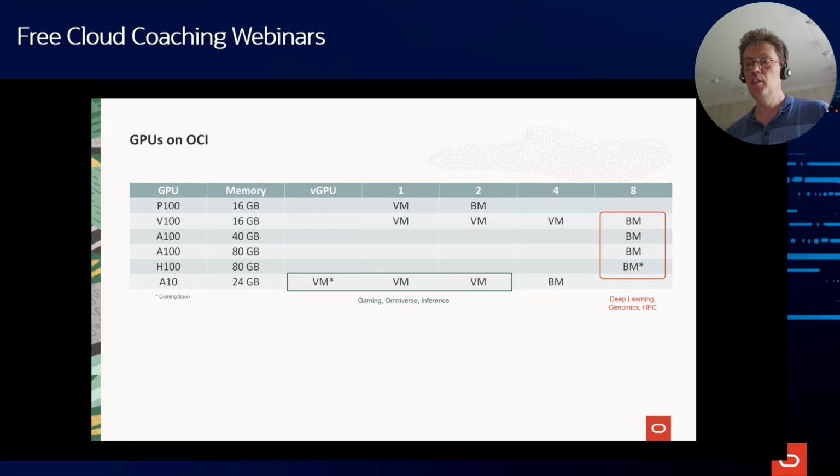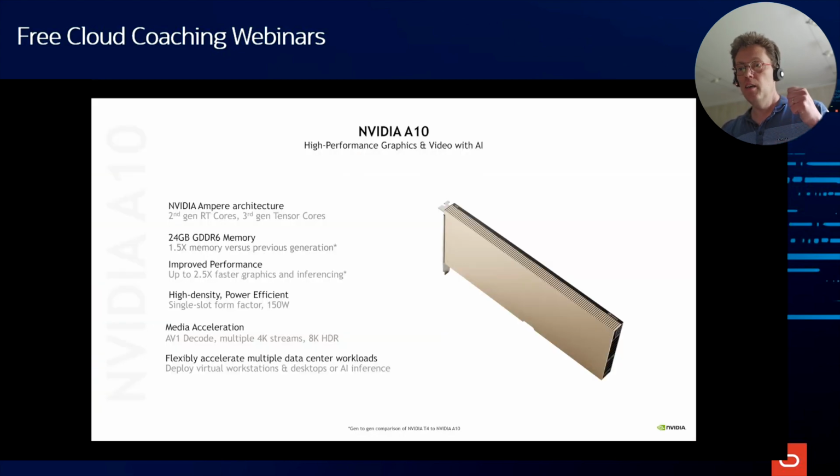A10 is a great GPU, very versatile, that can serve a large number of workloads. It can serve graphics, it can serve compute, and it's very well designed for inference. So running AI in production, not the heavy lifting training part, but really what is in the end the goal of any training for AI. It's running in production my software to serve my goals.